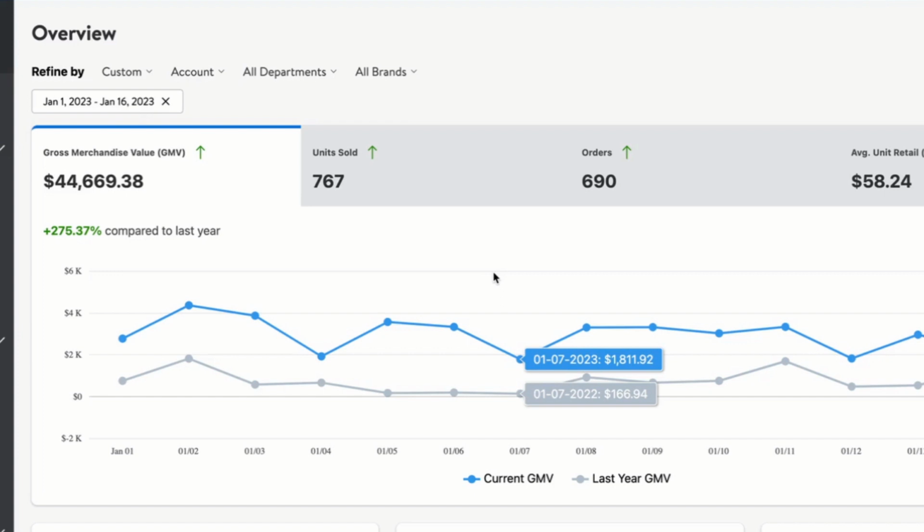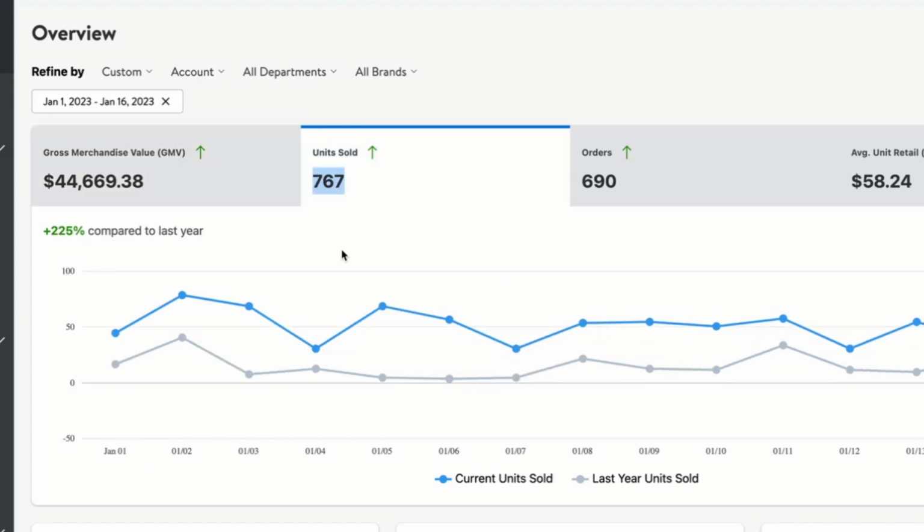I know how to do simple math, which is how much can we make as an arbitrage opportunity off of each and every single one of these products that are sold. We can see that that's 767 units. If we divide that number of units by 30 days, or right now so far 16 days, we've been averaging about 48 packages per day on this particular store, which is one of the reasons that I say that it's important to have a residential address.